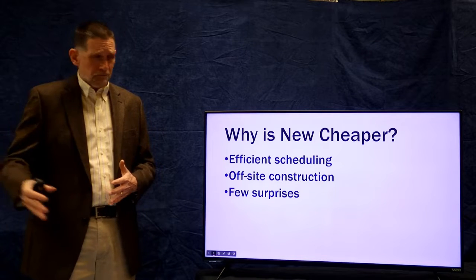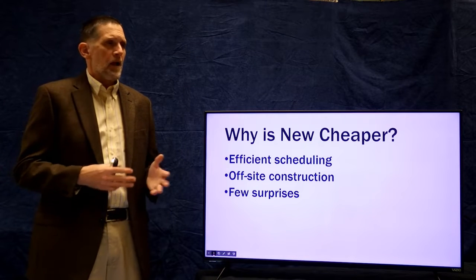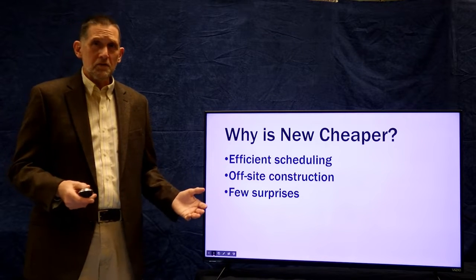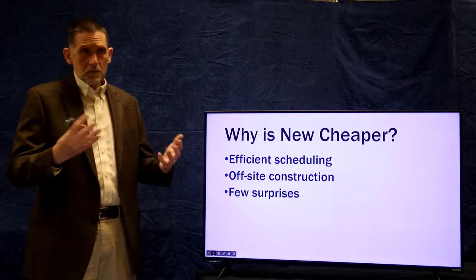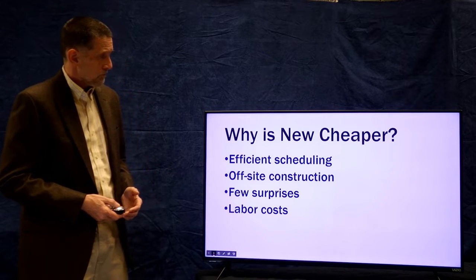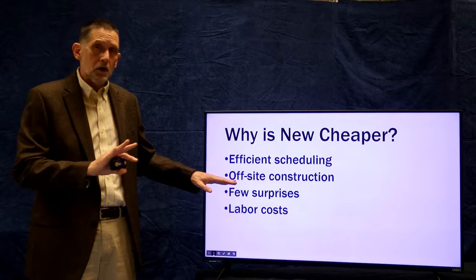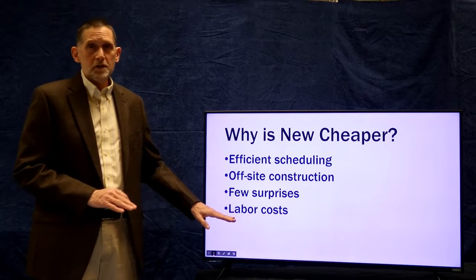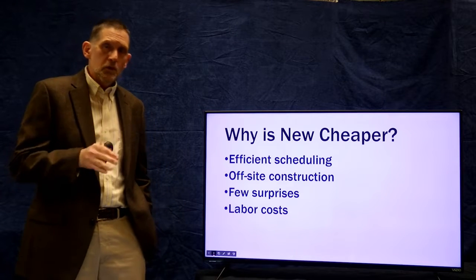But there's fewer surprises. In repurposing a building, you're going to have a surprise that's going to be a new cost to you every day. In new construction, every week, maybe every month. And that really saves time, and time is money. It saves on having to order things, and it saves just on, you don't have to fix those surprises. And being able to efficiently schedule, to have things built off-site or come already dimensioned, not having to deal with surprises, all that means labor costs are far less. All of this really, this efficiency lowers labor costs, and the labor costs are what are really expensive.